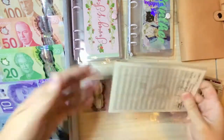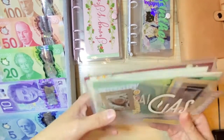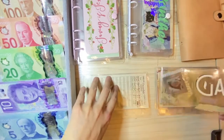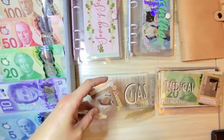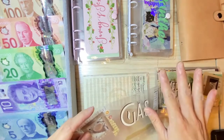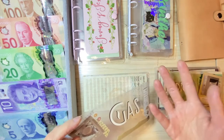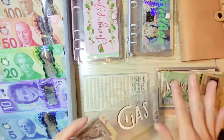So you're gonna notice that in this group of envelopes, some of these envelopes have no trackers, and that's because they are my revolving funds and I dip into them quite regularly. And the ones that I don't dip into regularly, I have trackers for them because I want to keep track of the spending and the savings in these envelopes.